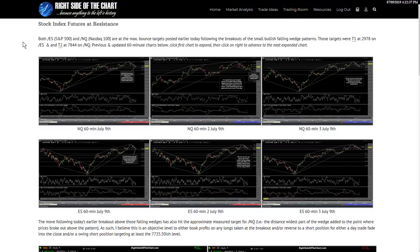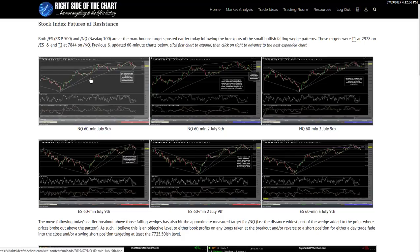And really, I'll get to the 60-minute charts of QQQ and SPY. I know that's who the majority of traders trade, but I like the futures, especially at this point in time, because the charts are a little more clear. There are quite a few reactions because the futures trade virtually around the clock. You get a lot more candlesticks, a lot more reactions to pick up on trend lines, support and resistance levels.